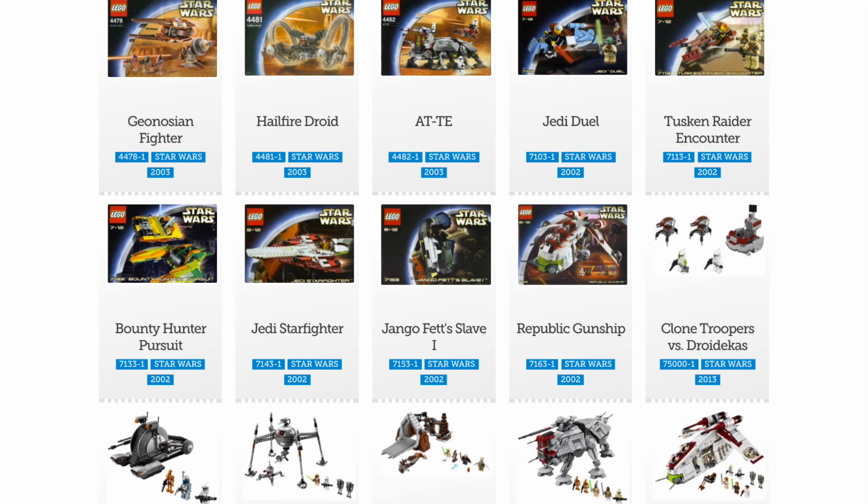A lot of the sets do look pretty cool, especially the newer 2013 ones. The problem I think it also has is that a lot of the older sets just kind of look old now and dated and could use a remake, like Jango Fett's Slave 1. And the Hellfire Droid could use a remake. Geonosian Starfighter again, of course, in the Episode 2 version. And the Tusken Raider encounter, but the Clone Troopers vs. Droidicus Battle Pack is just awful, if we don't remember that one. But yeah, let's go ahead and move on to number 9.